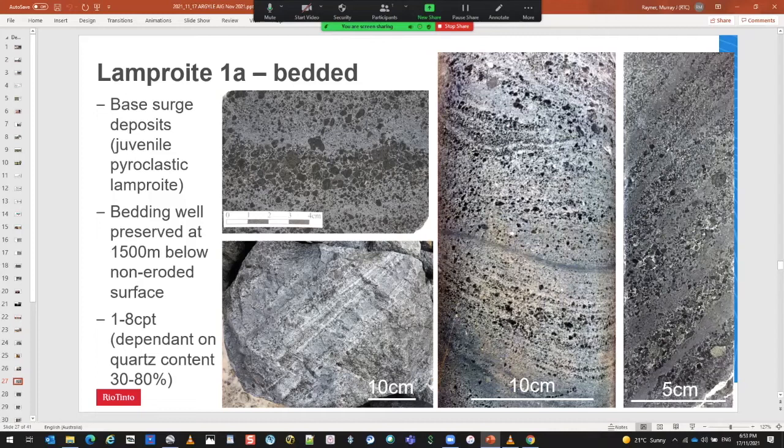So the base surges were actually termed from those Manhattan experiments, which is a sideways movement forming once a bomb goes off. And a volcano effectively is a bomb. So when the volcano is erupting, it's shooting this stuff sideways like bedded sand dunes. And this material is lamproite pyroclast, which are the darker bits, and the lighter bits are basically beach sand or sandstone, which have been disaggregated. So it's shooting these out sideways in the crater and forming bedded deposits.